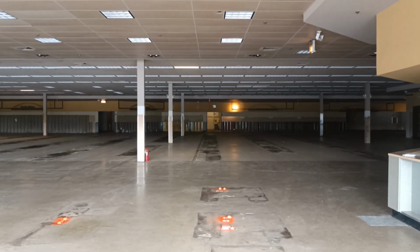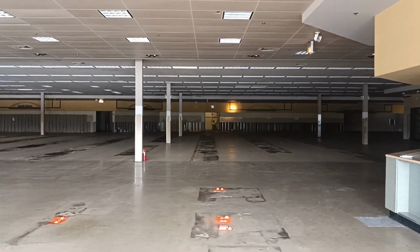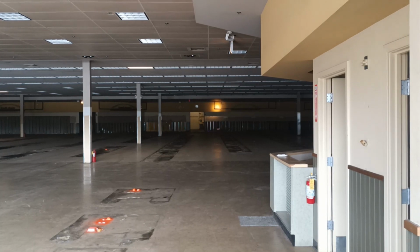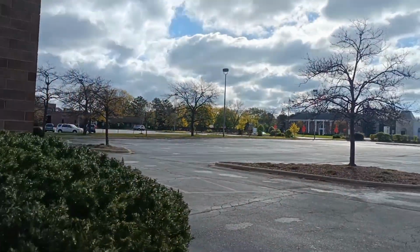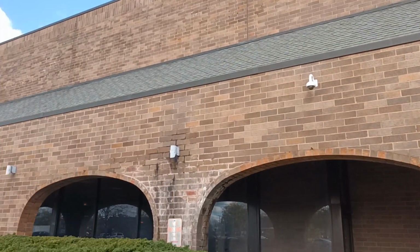Very dusty. Yeah, it's mostly stripped out though. It looks like all the shelves are gone and everything. Man, I'm gonna have to wash my hands when I get done with this video here. It's like customer service was right there. Okay, is this another entrance here? Check out that aesthetic.